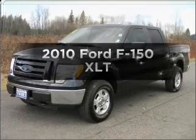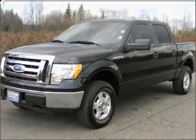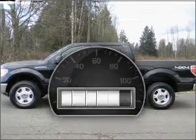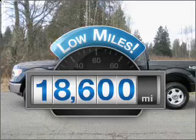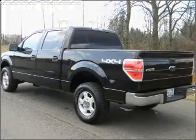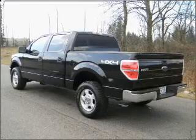Get noticed in this 2010 Ford F-150. If you're looking for a first-rate auto, this one could be yours today. Low mileage is an important factor in your purchase, and this vehicle delivers a low odometer reading with a powerful 8-cylinder engine that responds smoothly to its 6-speed automatic transmission.